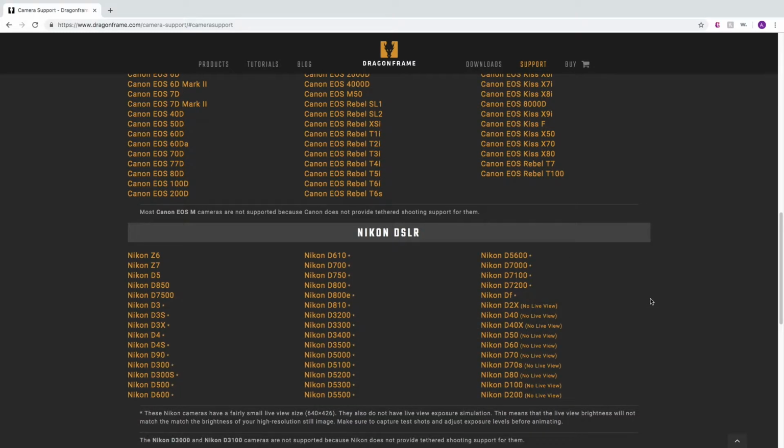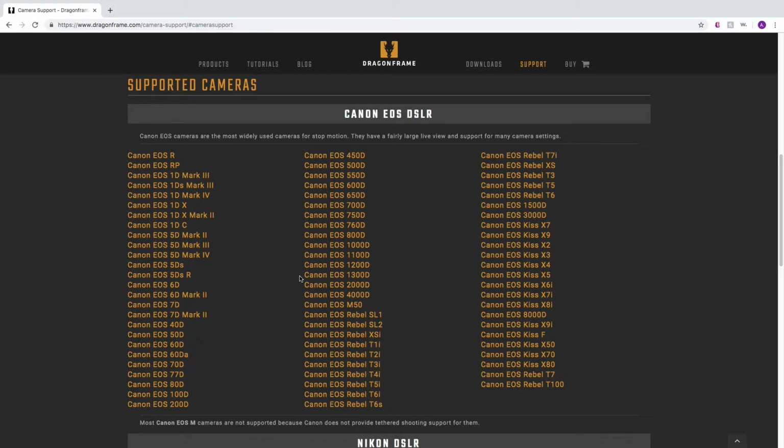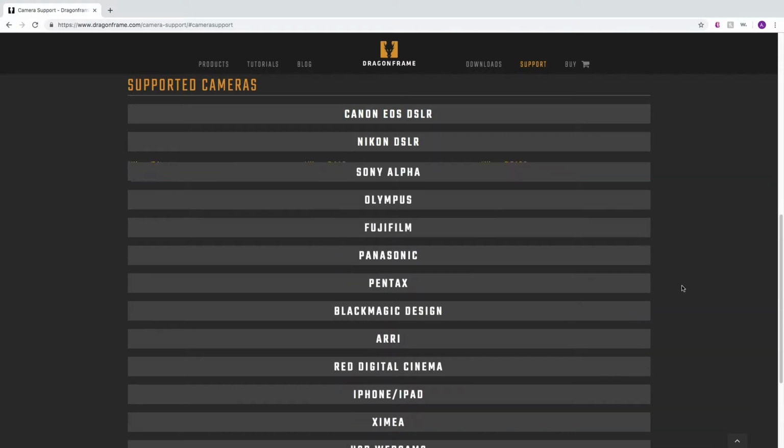So some people use Nikons. DSLR is a digital single lens reflex camera. Yeah, that's what it stands for. But that's the type of camera you use for stop motion. It's a DSLR camera. So some people work with Nikon cameras, which are an option. Of course, some of these over here say no live view, so those cameras don't allow you to see what the camera is currently looking at. So you'd have some limited capabilities with those. But most people go for Canon cameras, so I would recommend that.